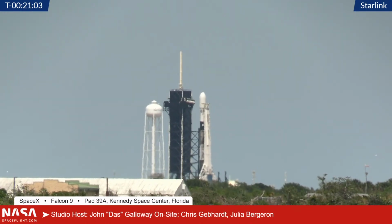All right, and Gary Gardner wants to know what happens to the second stage. It burns up. The second stage re-enters and burns up in the atmosphere and is disposed of. Yes, it's the only part of the Falcon 9 that is not reused.